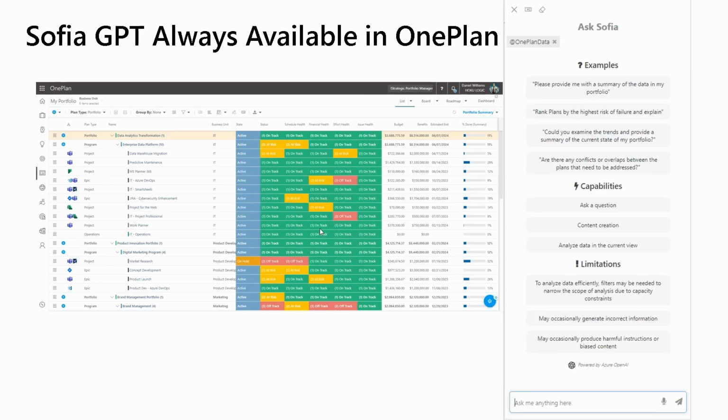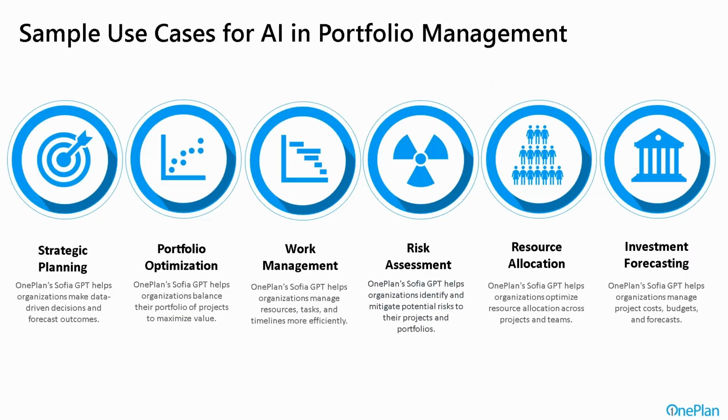It's always available in the sense that when you pop up Sophia GPT on the bottom right and you have a data screen, you can do your prompts in order to get the desired output for your specific prompt.